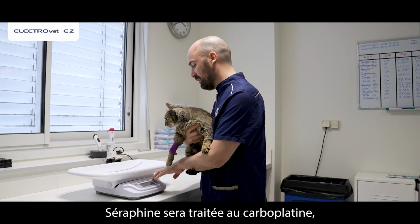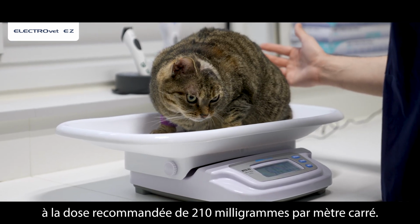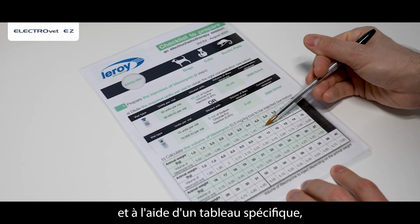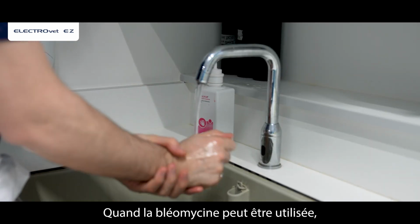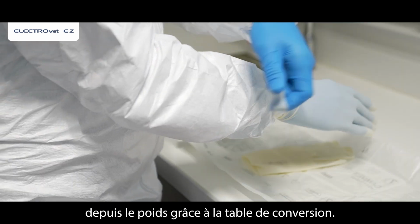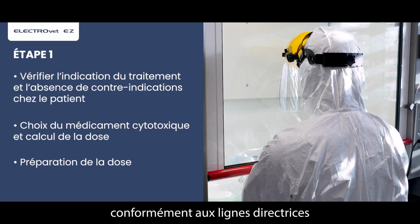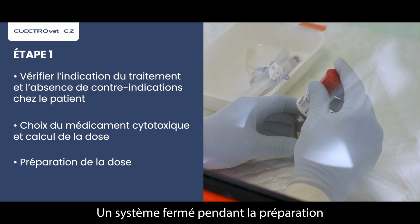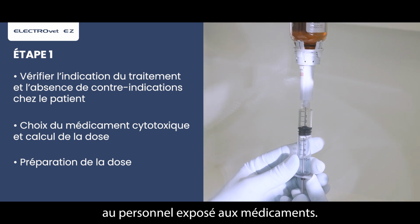Seraphine will be treated with carboplatin at the recommended dose of 210 mg per square meter. From the weight, the body surface area is deduced, and using a specific table, the carboplatin dose is calculated. When bleomycin is used, the dose can be directly determined from the weight thanks to the conversion table. The cytotoxic drug must be prepared according to guidelines for the safe use of hazardous drugs. A closed system during drug preparation and administration is mandatory to minimize harm to the personnel exposed to the drug.